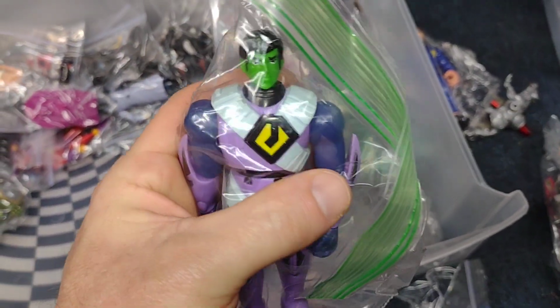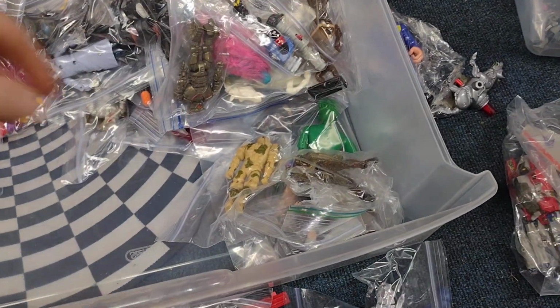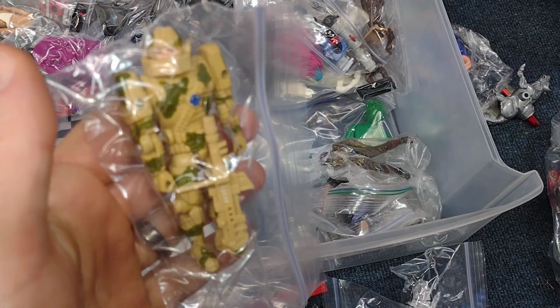Superpowers. Another Voltron figure. Another Captain Power figure.